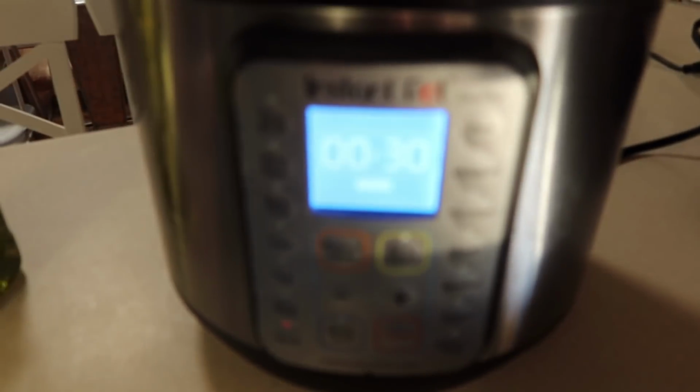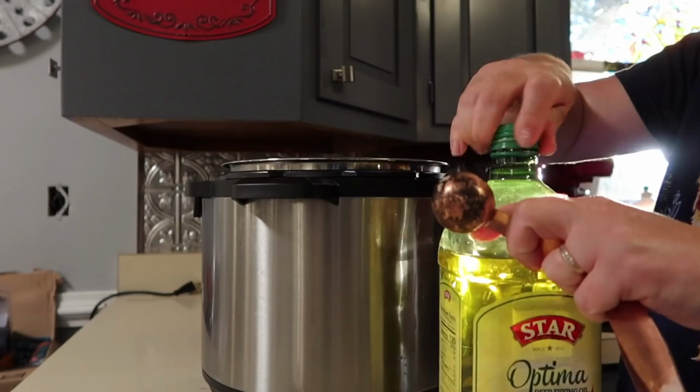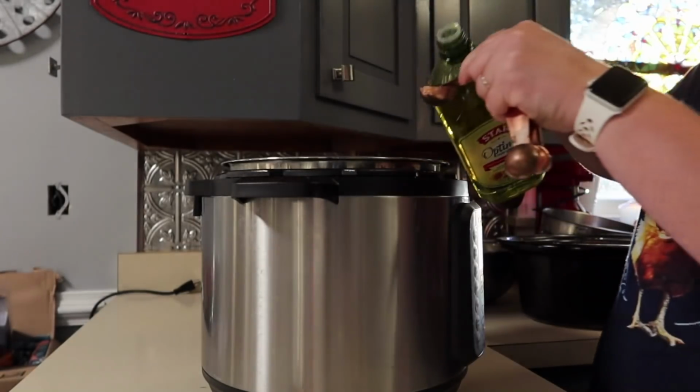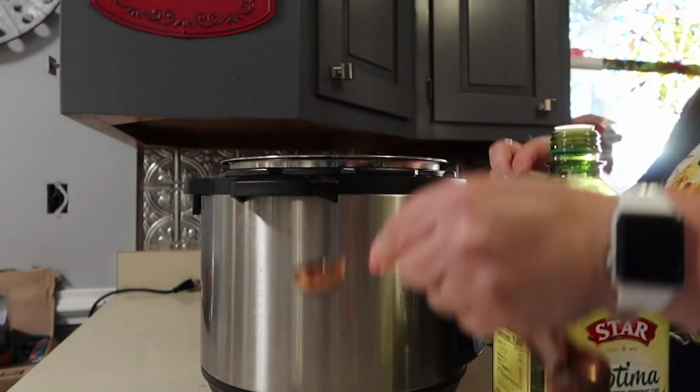Okay, so now I'm going to hit saute, and we will get the olive oil in here and get our onions going. Guess I better quit pouring my olive oil in my lid. I am asking for trouble with that, aren't I? You know I like to live on the wild side. Also, I'm gonna go ahead and get our garlic cooking in the olive oil with our onions.